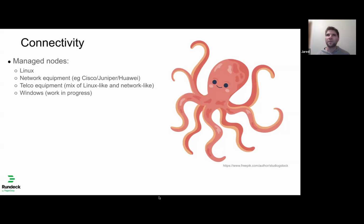Again, we're working with some gear that might be almost 20 years old, and it's probably closer to something like a mainframe than it is to a server. And they speak slightly different language to what we might be used to on a terminal these days. And so we have to cater to that too. We've also got into Windows environments in the last year as well. So that would probably be our most common types of nodes that we're talking to.